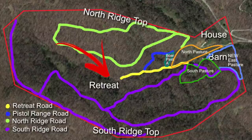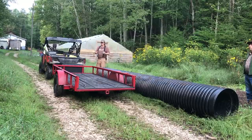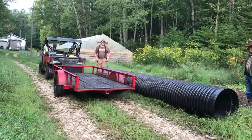I want to be able to access that portion of the road all year long without tearing a bunch of stuff up. In fact, my goal some point down the road is to say, I want to be able to drive my Silverado from here all the way back there without tearing it up. And for a Silverado, that's a big task, of course.